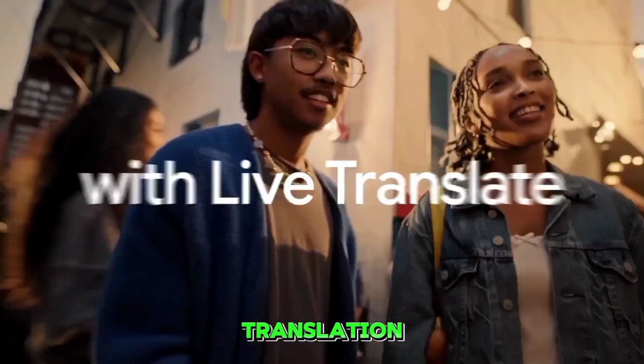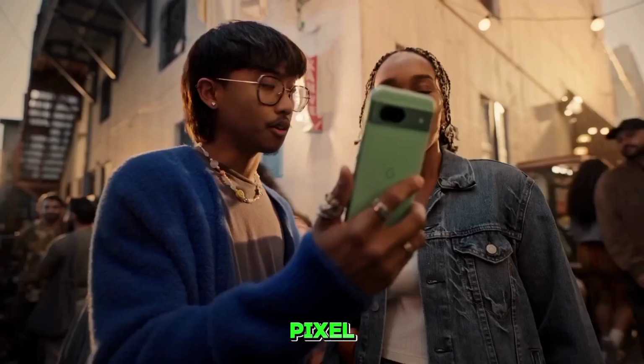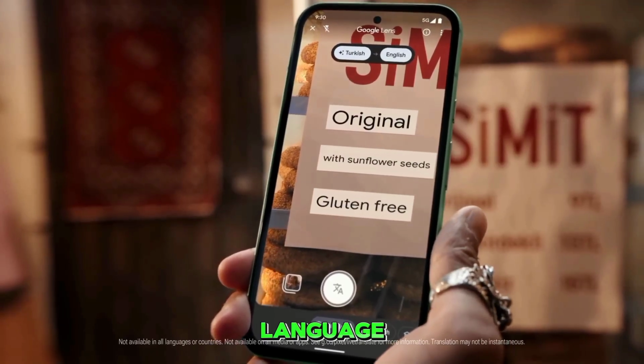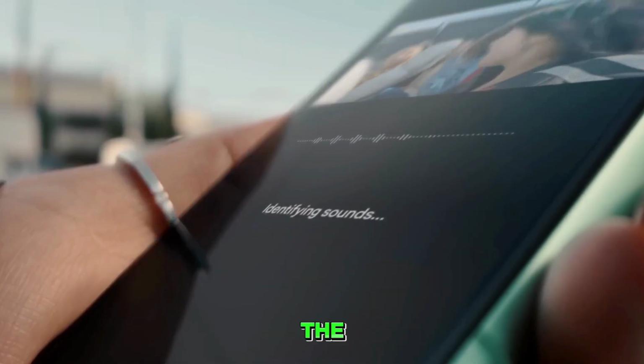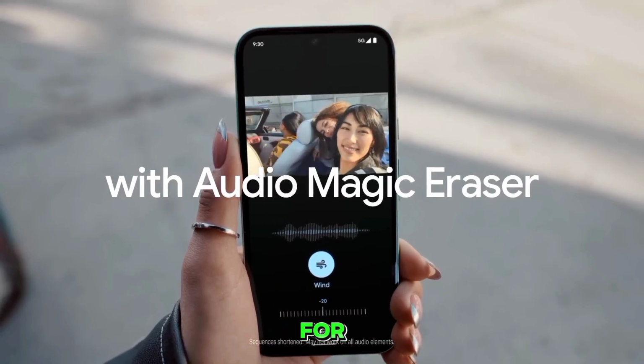Real-time language translation. Perfect for international travelers, the Pixel 8a can translate conversations in real time using advanced AI language processing capabilities. Audio Magic Eraser. Say goodbye to distracting noises in videos. The Pixel 8a features an Audio Magic Eraser that removes background noise for clearer audio.